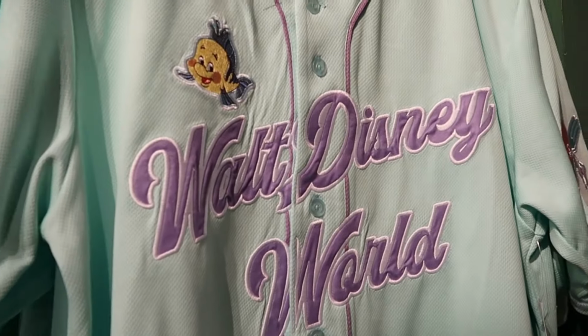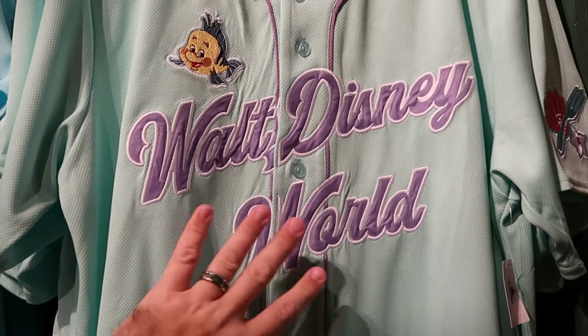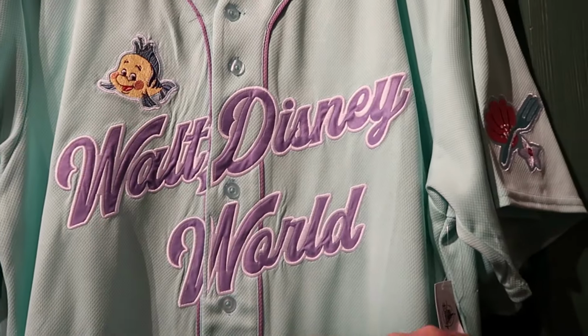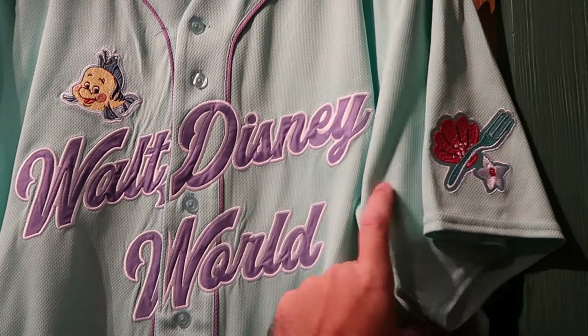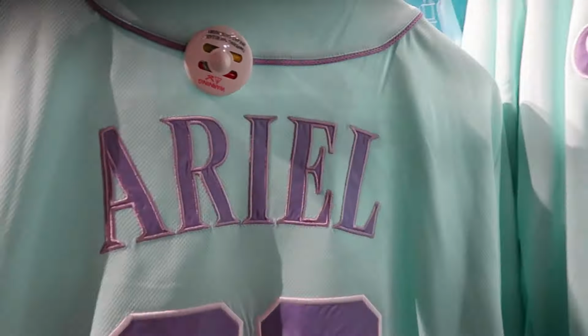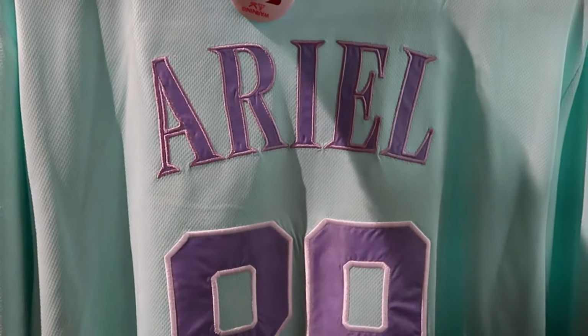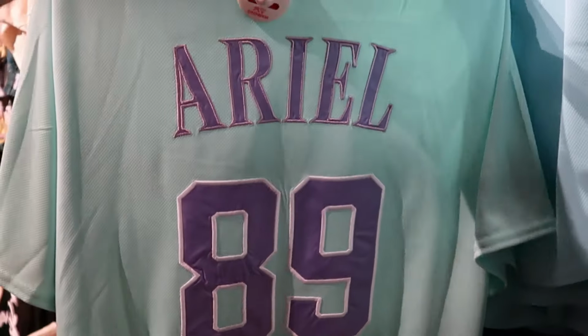They have the Little Mermaid version. They're all different colors, like you have your Walt Disney World lettering, Flounder on the front. And then you got the little clamshell. Again, $75. Let's see what we got on the back side here. We have Ariel and then number 89. So all the different Disney princess jerseys had different numbers on the back.